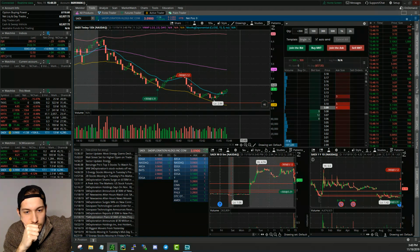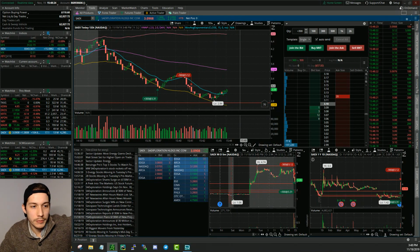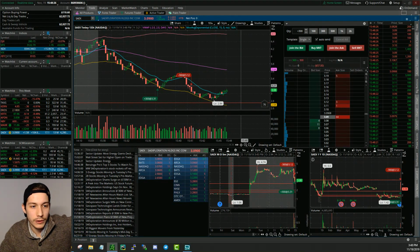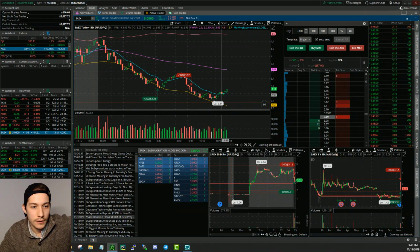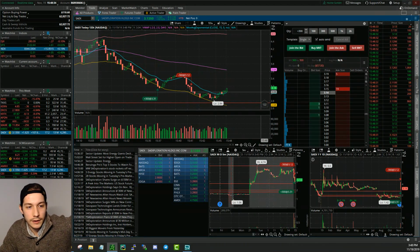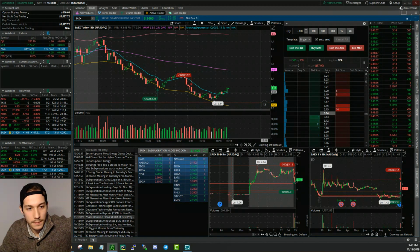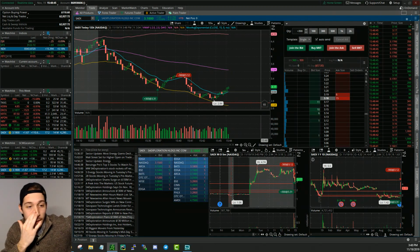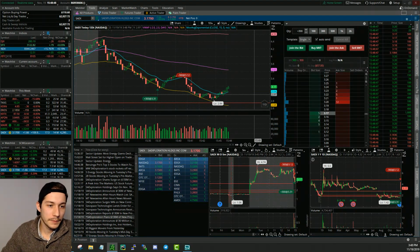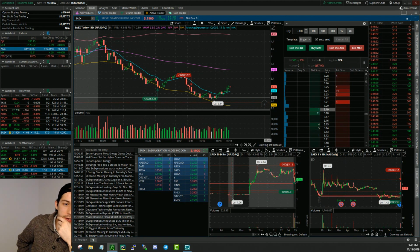Having a really hard time breaking out. I would probably be selling anything into the 3.2s if it did reach there. That would be a really nice 5 to 10% gain. Here we go. Looking really good. Yeah, I should have been more patient. This one is really looking nice now.